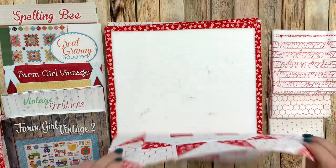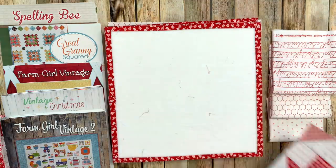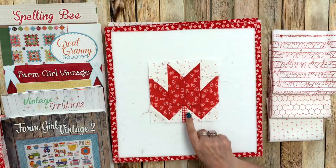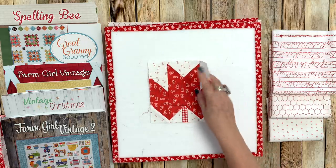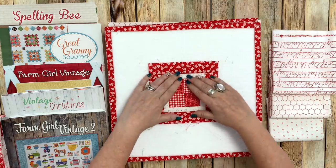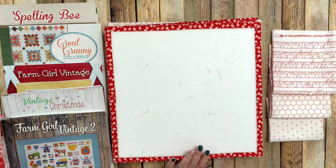Okay, so next we have for week nine, this is Glisten from Vintage Christmas. And then we've got the maple leaf block. This maple leaf block is from Farm Girl Vintage 2. I have a scrappy maple leaf in Farm Girl Vintage 1 that's different than this, but I love the traditional maple leaf block, so I needed to add that in here. Trying to just do traditional blocks in this quilt, very few picture blocks, if any. Just really trying to keep it like a traditional red sampler. Okay, so this is Kitchen Window, and that's for my first Farm Girl Vintage book. And that was week 9.